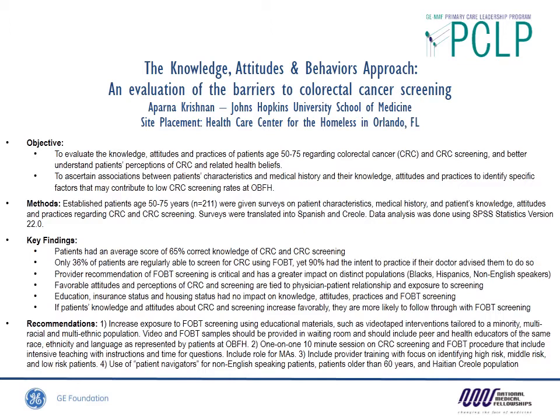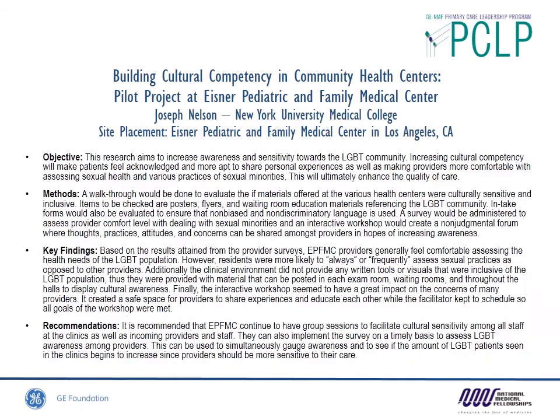The FOBT is at no cost for patients at Orange Blossom Family Health, so there's a great role for patients as well as providers to increase the potential for this resource.